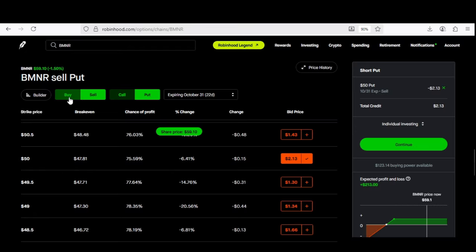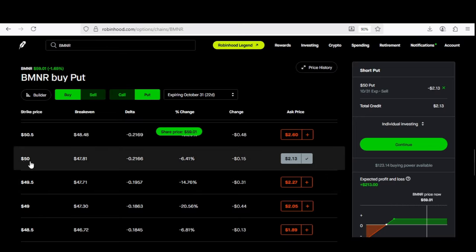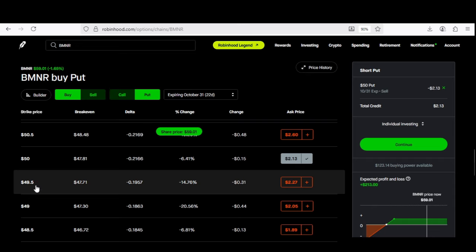We're going to go to buy right now while maintaining the same put, maintain the exact same strike date, and now we're going to go and choose a secondary strike price, and that's going to be the one right below the 50. We're going to go with the 49.5. There is a reason I'm choosing the 49.5. I'll tell you shortly.